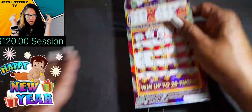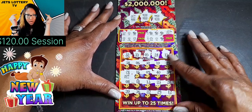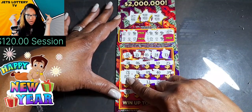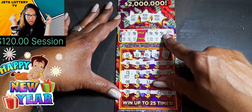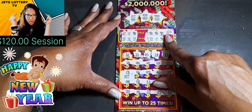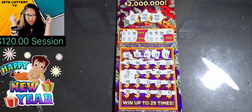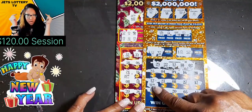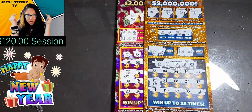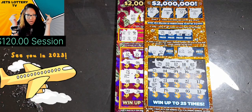So we spent $120 and we managed to get this lovely hundo back. We got this times two for 40 right there, and this three stacks of cash for times three for 60. That's 100. And then we got this beautiful 50 right here, y'all, for that number 12 match. So boom, happy new year. We are in profit.